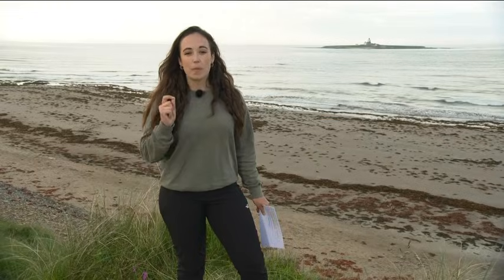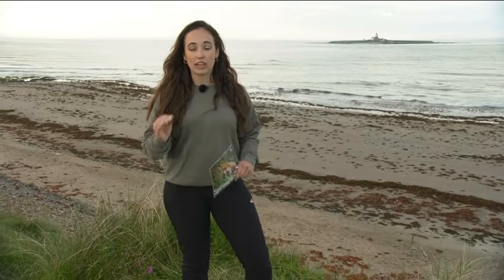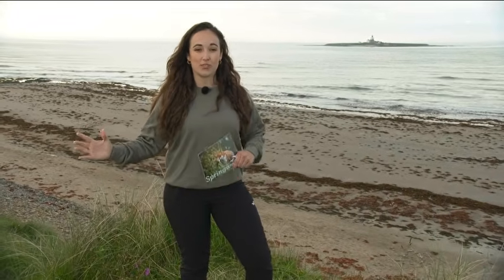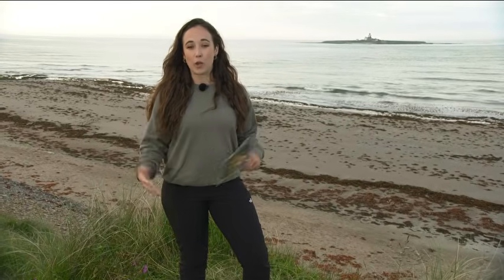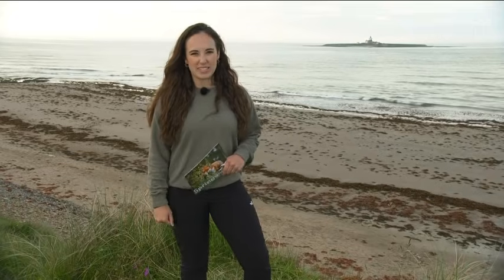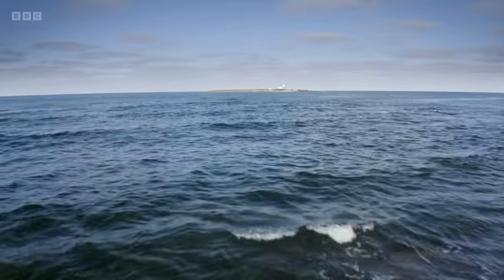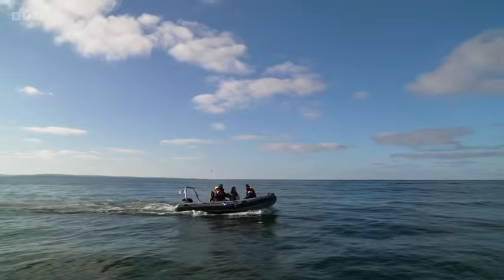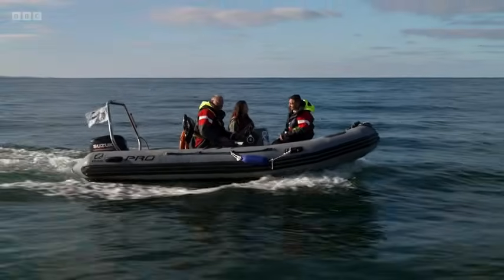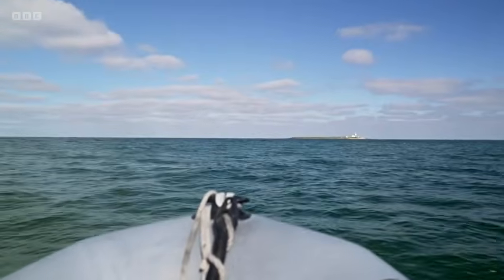And at the moment it's peak breeding time, and earlier on I got the opportunity to go out and have a little look, just on a boat off the edge of it, with Paul Morrison as well as Ibrahim Al-Fawi, who are rangers on the island and allowed me to get a sneak peek. Paul and Ibrahim are among the lucky few who have permission to step foot on the island.